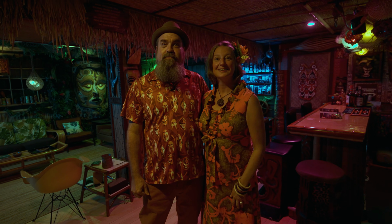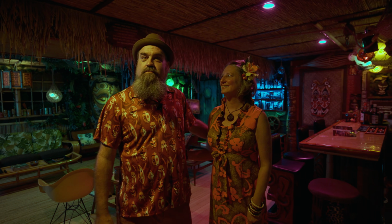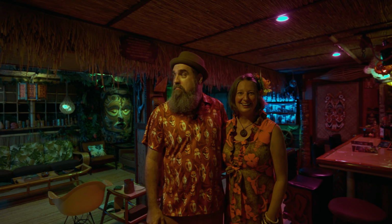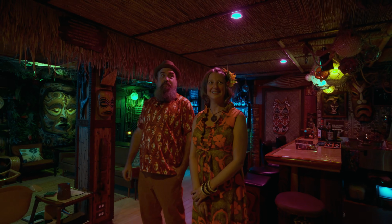So this is the Hale Manu Home Tiki Bar. Where are we? We're in Nashville, Tennessee, down in our basement. Started building this in October of 2016, and I haven't stopped since. It is very impressive from what I can just see right here, a giant Papua New Guinea guy in the background. But let's really take a tour of the whole place.